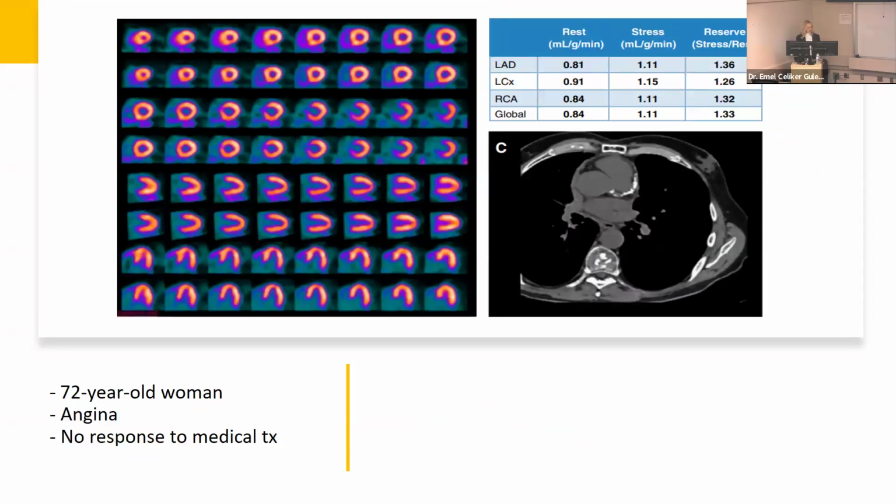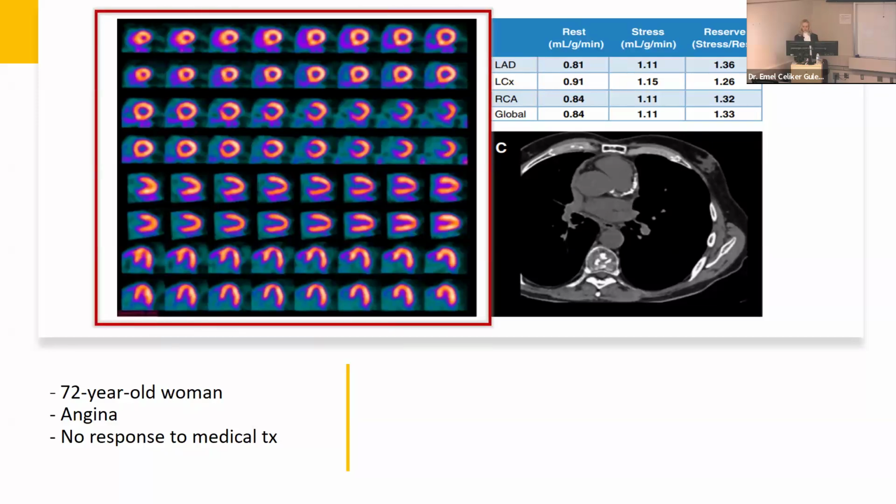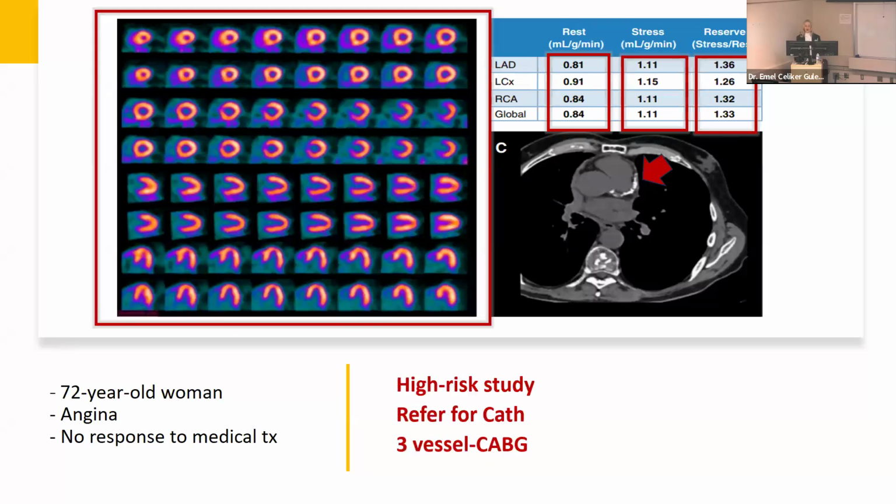Another case: a 72-year-old woman with angina and no response to medical therapy. Perfusion is normal, and if we had just perfusion, it's normal. But let's look at rest: normal flow. But at stress, there is no significant augmentation in all three coronary territories, global MFR is low, and reserve is also reduced. And there is significant coronary calcium. Even though perfusion is normal, this is a high-risk study. This patient was referred for CAD and had a history of 3-vessel CABG.